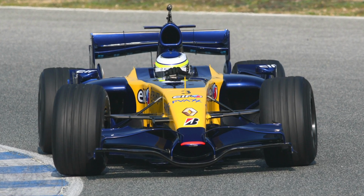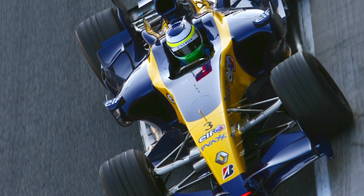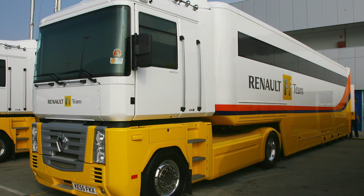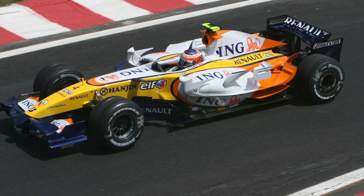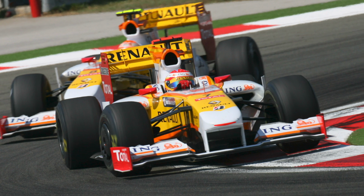The team came up with this smart dark blue take on its 2006 livery, although at the same test its fleet of trucks were already kitted out in colours that hinted this would be short-lived. What followed was a white, orange, yellow and blue design that was nowhere near as easy on the eye, and attempts to smarten it up for 2009 also weren't great.